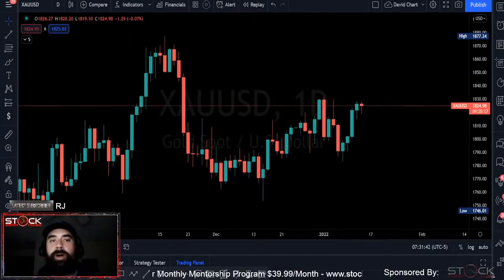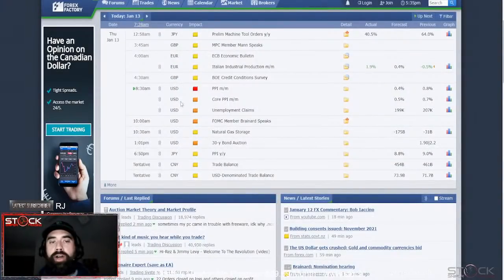All right, you can see we have a lot of folders here today, coming at 8:30. So we've got to be patient until then, maybe with entering or exiting any trades, just because the volatility is going to start coming into play around this time.